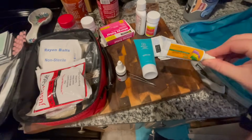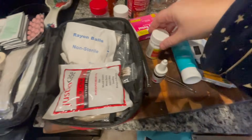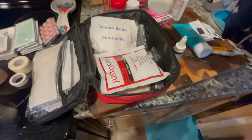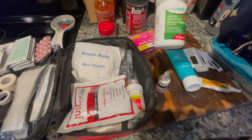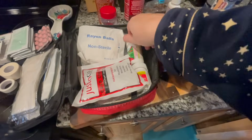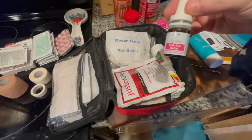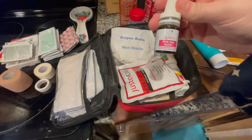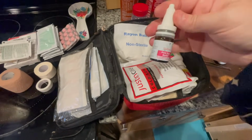I have some triple antibiotic ointment. I have some BC powders, which I already packed some of those. I have these acetaminophen. Since this bottle is a little smaller, I'm going to put this one in here. I'm going to have a couple of these decongestants in here. And then also I have this, which is a pink eye relief. I've never had pink eye, but I have scratched my eyeball before, and this is what was recommended to me to make it stop being inflamed.